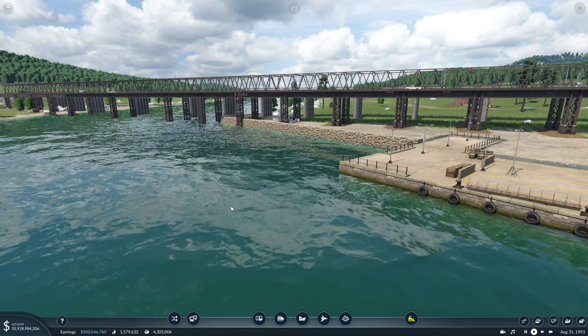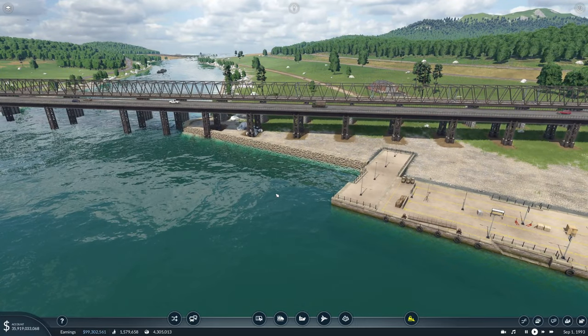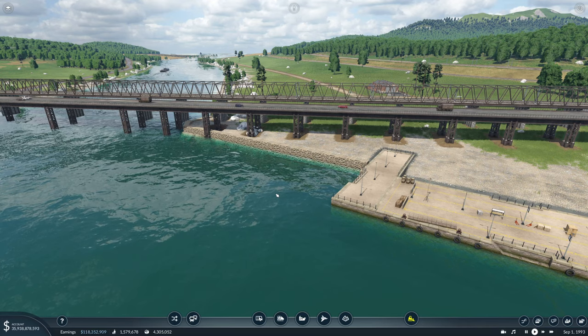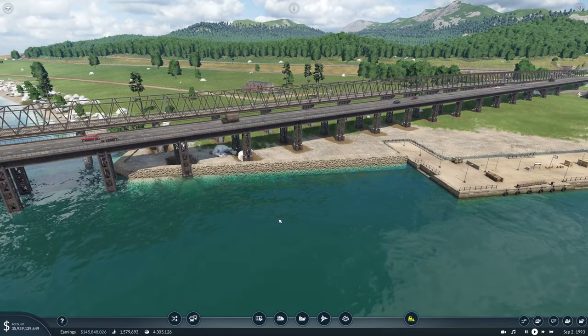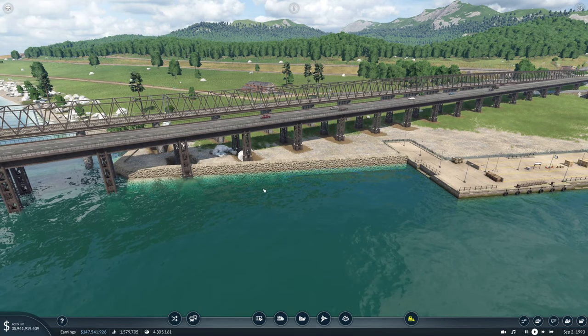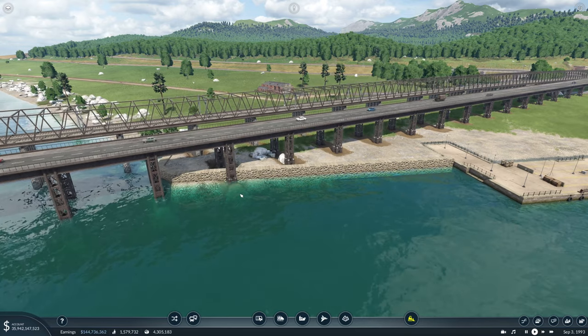Okay, so here we are up at Townsville. Look at all the work I've done on the docks. If anyone follows the community posts, which I do put up, I've put up a sort of semi-schedule for this week as well, letting you know what's going to be coming this week. So make sure you check that out, because it keeps you guys up to date with what's going on with the channel.